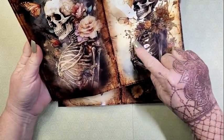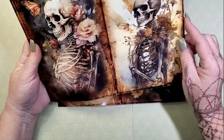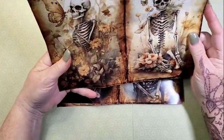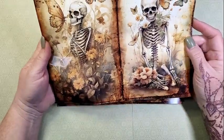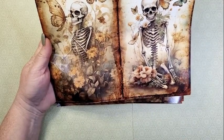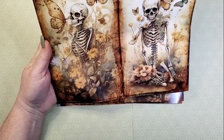I love how this one has its hand up here. I don't know if it's holding the flowers. I'm not really sure. But then these two again, just kind of out in nature. The big butterfly landed on his head. This one like it's going to come land on her nose. Again with the hand up at the chest.